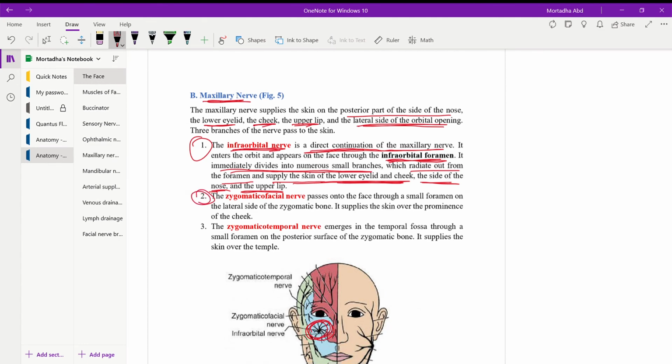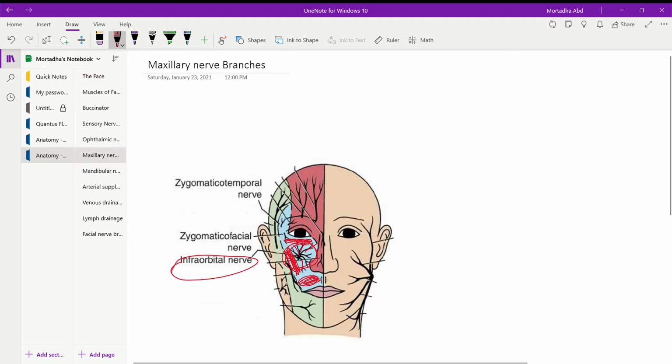رقم 2 البرانش الثاني مال الماكسيلاري نيرف هو Zygomatico facial. A Zygomatico facial nerve passes onto the face through a small foramen on the lateral side of the zygomatic bone. إذن عن طريق small foramen بالzygomatic bone يطلع لنا Zygomatico facial nerve. اللي هو هذا.